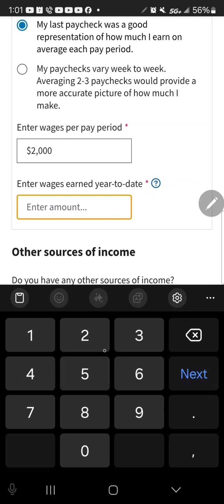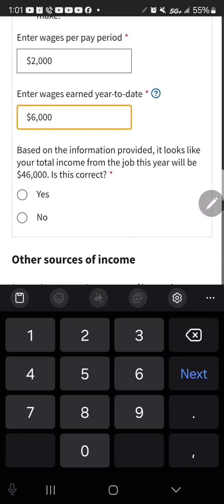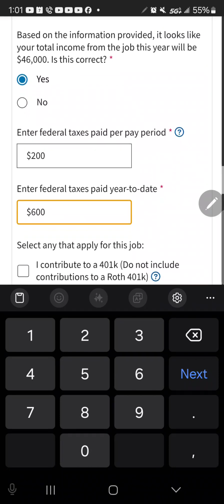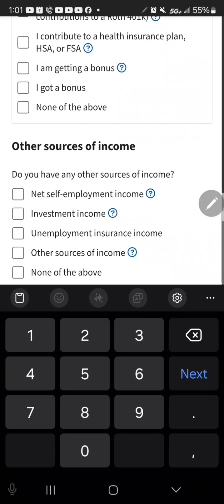Enter the wages earned year to date. So they've been paid 3 times, so year to date their earning is $6,000. Based on the information provided, it looks like your total income from this job will be $46,000. Is this correct? Yes. Each paycheck they are taxed $200. Year to date, since they've been paid 3 times, they would be taxed $200 times 3, which is $600. We'll leave it at that.